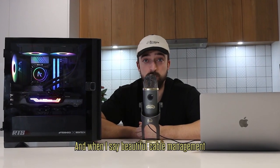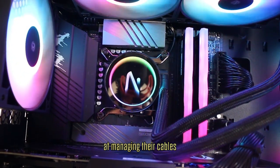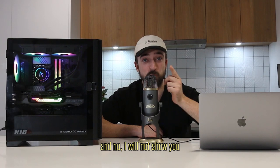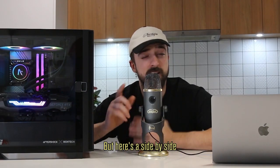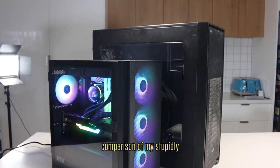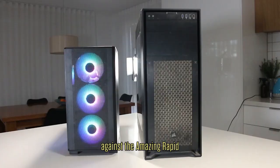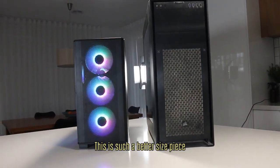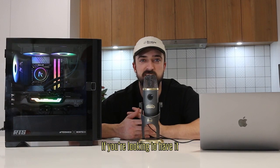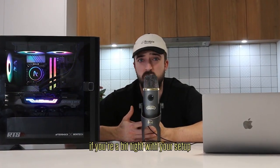And when I say beautiful cable management, oh my god, as someone who is complete dog shit at managing their cables, and no, I will not show you my previous case, this thing is an absolute delight. But here is a side-to-side comparison of my stupidly large full tower build that I first made when I got into PCs against the amazing Rapid. Look at the size difference. This is such a better sized piece if you're looking to have it as a display on your desk, or even just to fit in a smaller space if you're a bit tight with your setup.